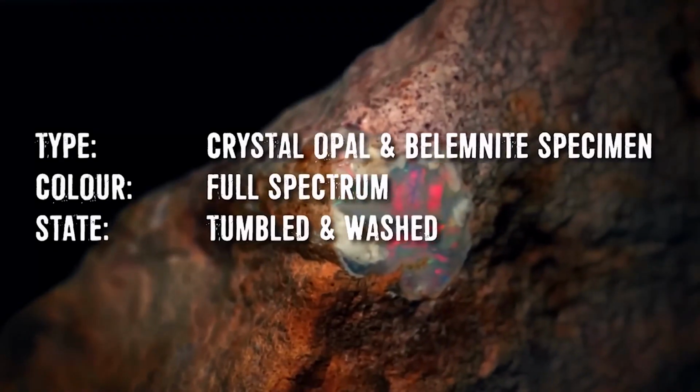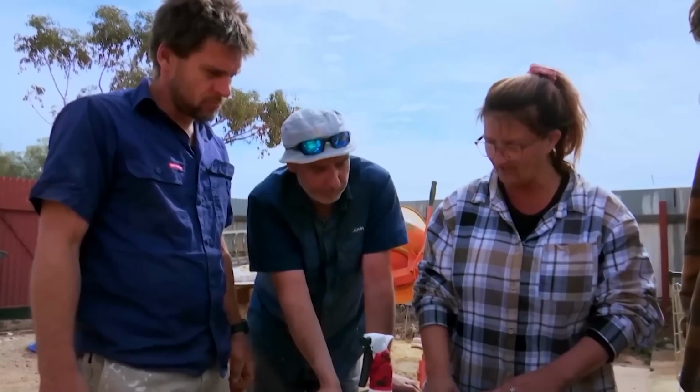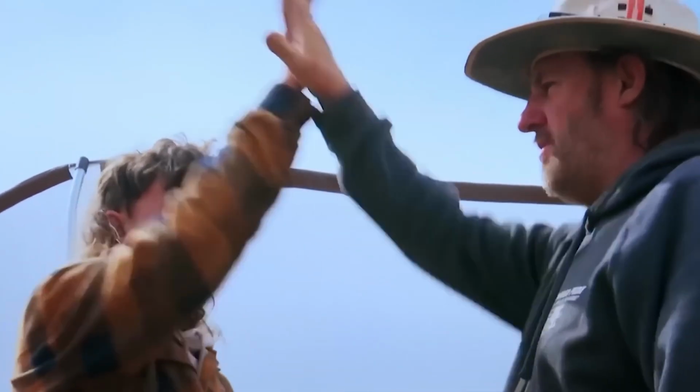The diamond, which weighs 566 grams, was cleaned and tumbled with all the other finds. Rachel checks out the things on the table and says they are all worth $24,000. They all get happy and give each other high fives.